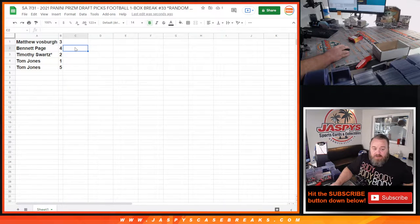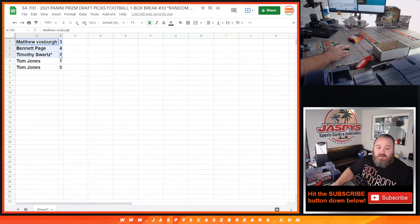Matt Vosberg, pack 3. Bennett Page, pack 4. Timothy Schwartz, Last Spot Mojo, pack 2. And TJ, packs 1 and 5. So, let's do this.